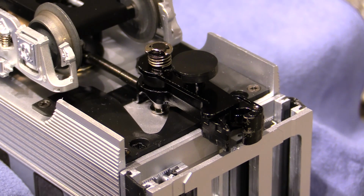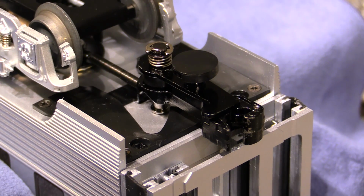O-gauge trains typically run on tighter curves than other more prototypical scales like HO and N. And the main reason for that is because of space constraints. O-gauge takes up a lot more room, and so to compensate for that, we run our trains on tighter curves than you would with HO or N or some other scales. Now, the problem with these tight curves is that when you're running large scale equipment like we have here, the cars can bind up or derail when they go around those tight curves.